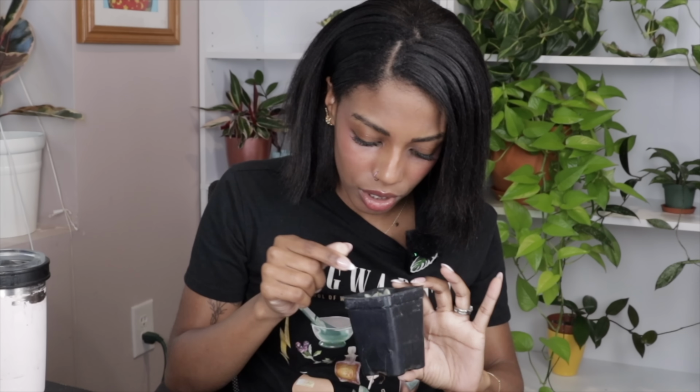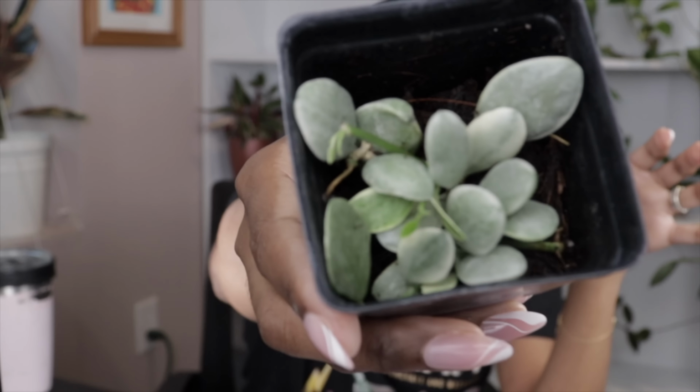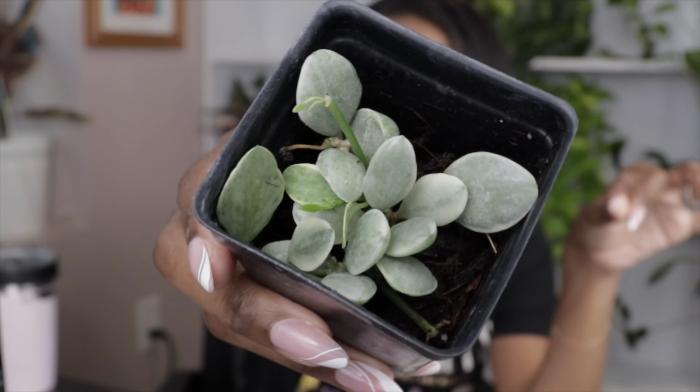How cute. I feel like I need to get it out of this pot so that it could sit up higher so I could appreciate these little tiny leaves. I don't know much about this plant. I do know that they are epiphytes, which means they grow on other things. I want to say these grow on trunks in their natural habitat. You would find them on other plants and other things like that.